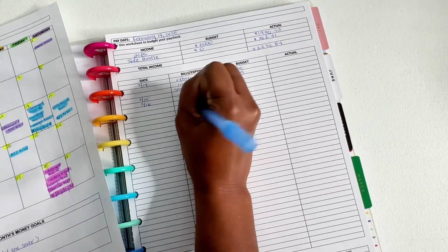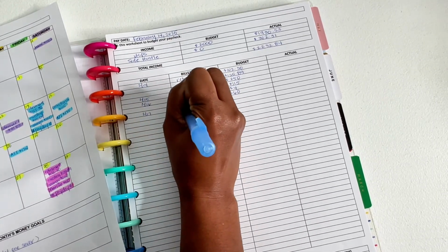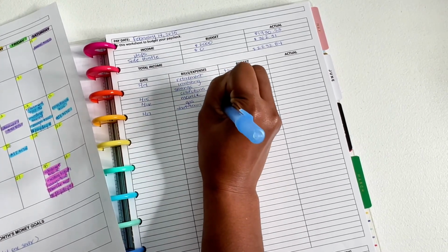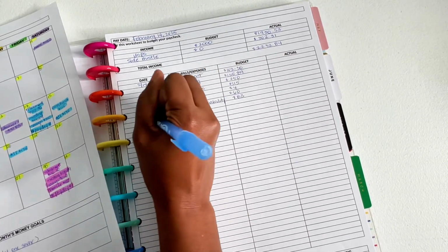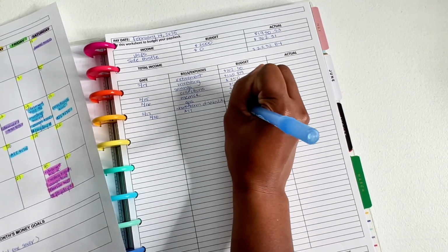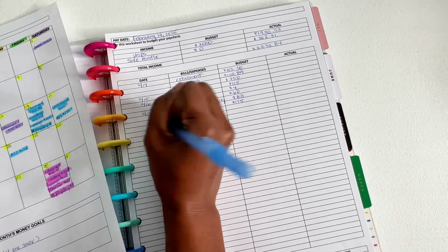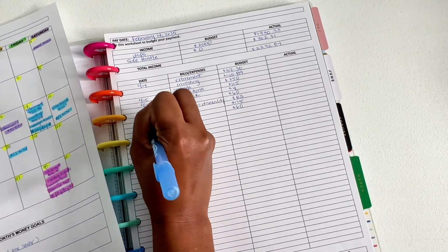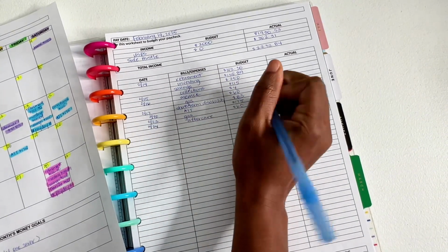Also gas. Then on the 17th, short-term disability. And then on the 20th, AT&T. On the 23rd, gas again. On the 24th, aftercare.